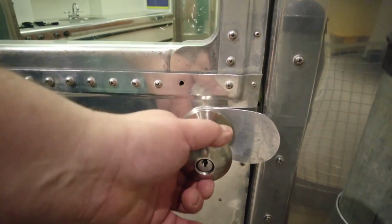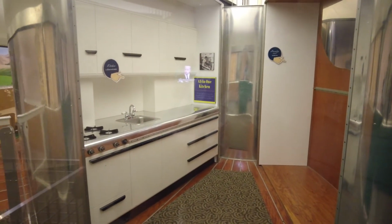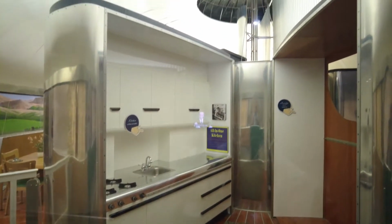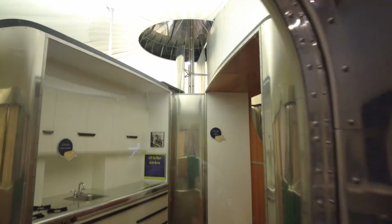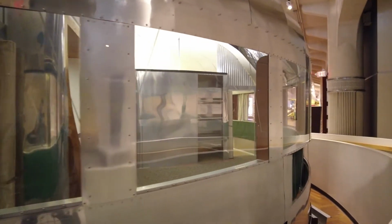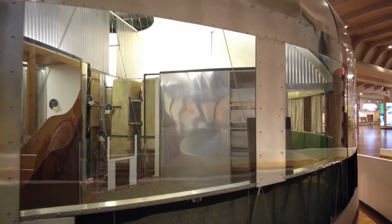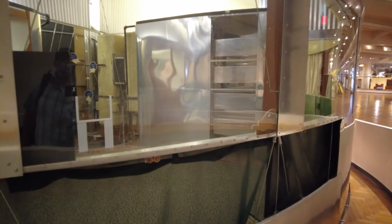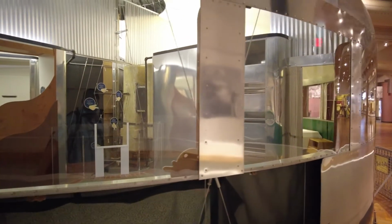There's no signs, but it is locked. I checked. That would be your kitchen right there. All stainless steel countertops. Open ceiling for the entire unit. Moving along this way, we've already seen the living room and the kitchen. This is kind of a cutaway view of what the inside looks like. This might be maybe possibly a bedroom or an extra room of some sort.